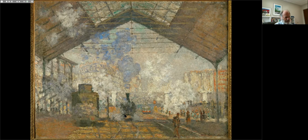Many of the paintings that I'll be showing you today were exhibited at one or more of those exhibitions. Some weren't. I want to touch on a number of influences that are evident in the work of these artists. We're first looking here at a work by Monet, which was exhibited in 1877. This is one of 7 or 8 paintings that he made of the Gare Saint-Lazare.